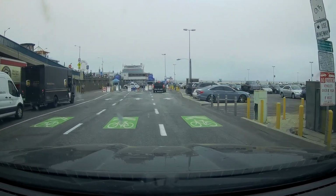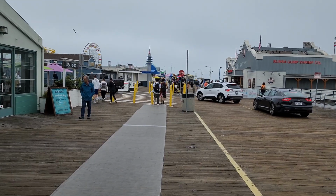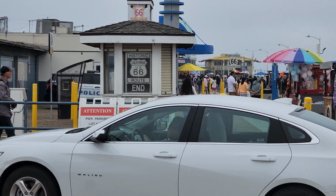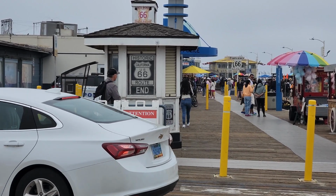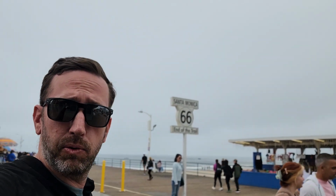Driving in California was definitely eventful. The highways were absolutely crazy, but I made it. I made it to Santa Monica Pier. I made it to the end of Route 66. It is behind me. We'll walk down the pier and check out the rest of the stuff. Awesome. All right, made it to the end of the pier.